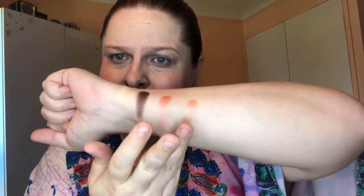It's got all kinds of different colors in there. In person this looks like a grey purple, but in the ring light it looks like a more vibrant purple. Anyway, we're just going to get into it. Doesn't say what the shade names are. That one's not bad.